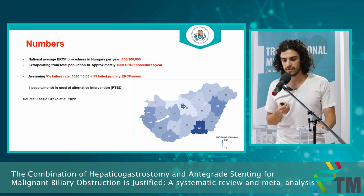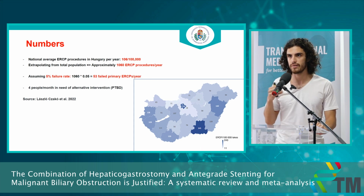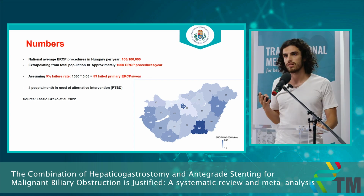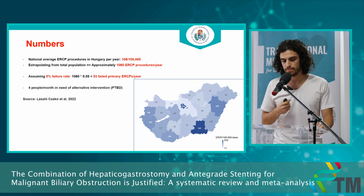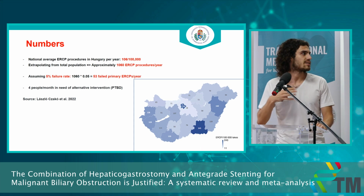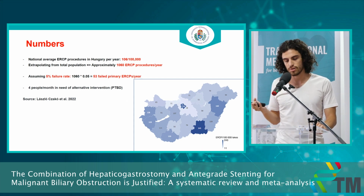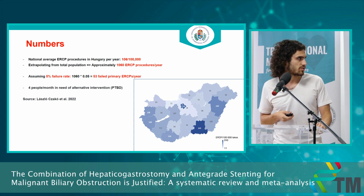These are Hungarian data. In the national average ERCP procedures per year in Hungary, it's approximately 106 per 100,000 people. So if we extrapolate from the total population, that is approximately 1,060 ERCP procedures per year. And if we assume a 5% failure rate, this is approximately 53 failed ERCPs per year. So for that reason, there are approximately 4 people per month that would need alternative interventions.